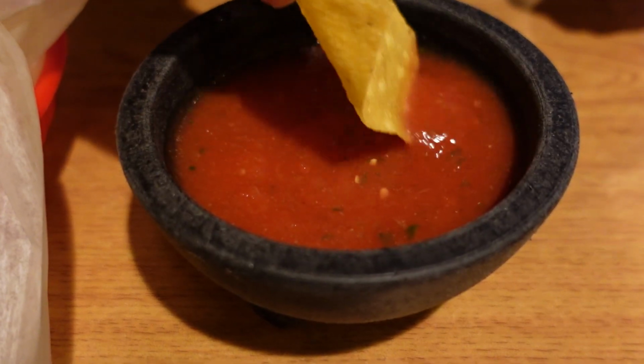Jarritos is one of the brands that we like to buy if we are going to drink Mexican soda. And this one is flavored as grapefruit, so it's very citrusy, tangy, refreshing. So I enjoyed my beverage.